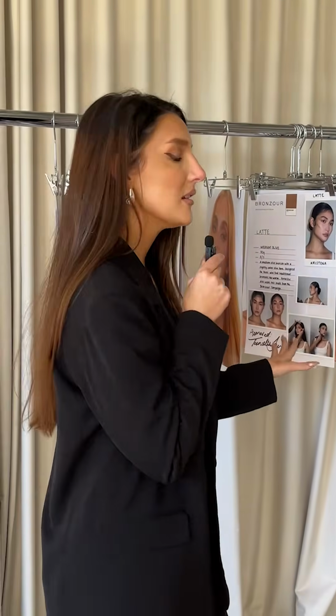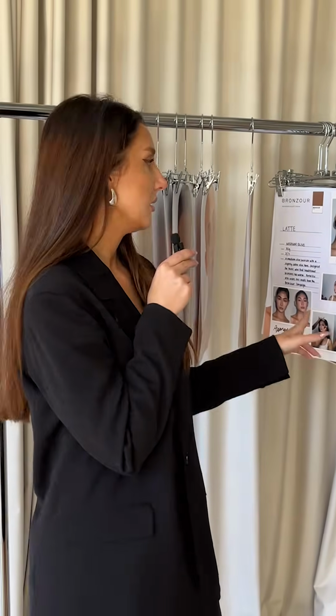Latte. This is my shade. I love this shade. This is a medium olive bronzer. So for anyone that doesn't want a bronzer that is too warm, that leans slightly cooler, this is a great bronzer. Now, if you are a warm undertone, you can still wear this. This is a really great shade for most medium skin tones, but if you just want something that has that slight hint of green and a little bit ashy, this is great.